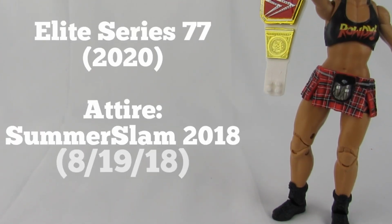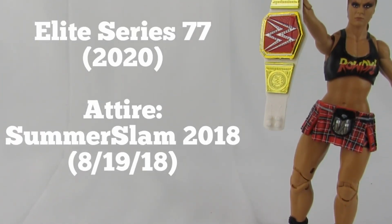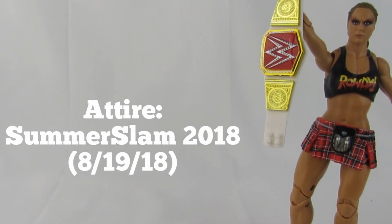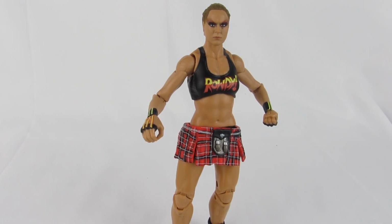Elite Series 77, released in 2020. Attire is from SummerSlam 2018, which took place on August 19th. So to continue the list of historic nights her figures depict, on this SummerSlam Eve, she defeated Alexa Bliss to win the Raw Women's title. She went on to have the longest Raw Women's title reign at the time at 232 days. That is until WrestleMania 35, where Becky Lynch would win her title and surpass Ronda's record down the road, holding it for 373 days.